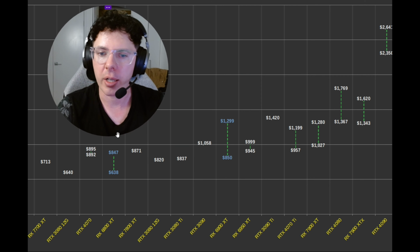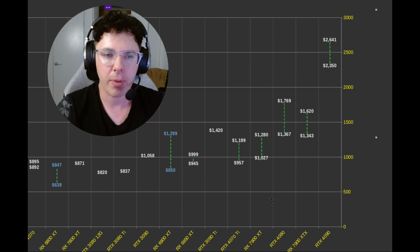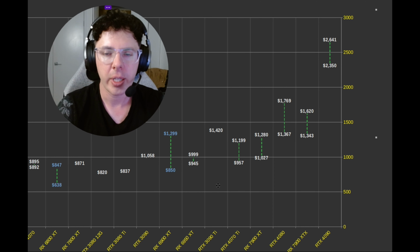Moving further up the chart, we're going past the 6950 XT, and the rest of these cards I've left in my price chart but I haven't provided any examples, because what I'm going to do next is show you guys how you can actually find these cards on eBay and work out what you should be spending on them yourselves.